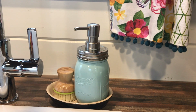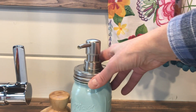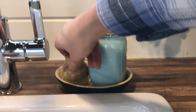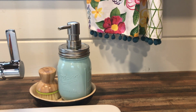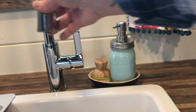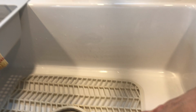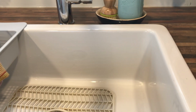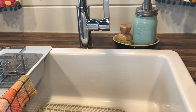Cutest little soap container right here. It's adorable. It's got a little pump, and I just put my Method dish soap in there, and then this little scrubby brush, which I gotta admit is mostly just for show because I don't really need it. My sink has the little hose that comes out with the sprayer nozzle, and I've got the little mat in here that I got from the dollar store. It tends to get stained whenever I wash dishes with tomato sauce in it. Meh, I guess that's just life.